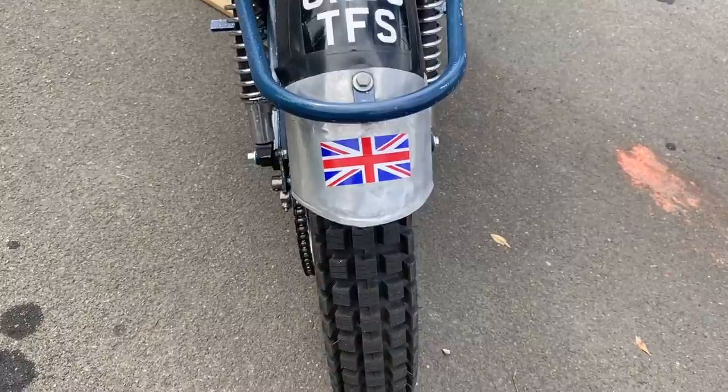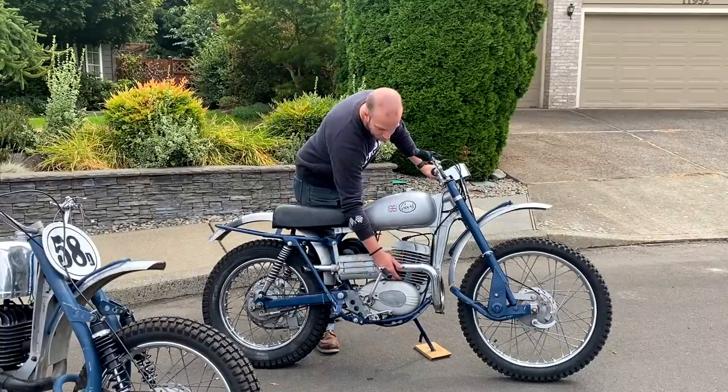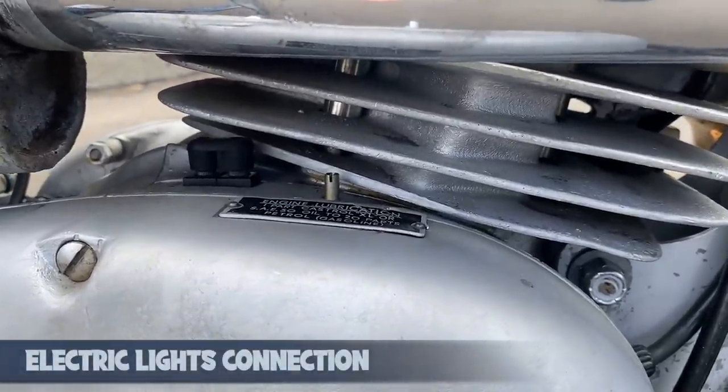Yeah, I also have the headlight for this one. Don't have it wired up, obviously. There's a little plug for the wiring here that you can just tap into the stator if you want to run lights and everything.